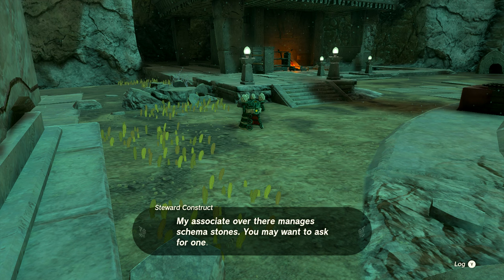My associate over there manages Schema Stones. You may want to ask for one. I can do that. But first, I would like to open the treasure chests, if you do not mind.